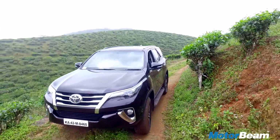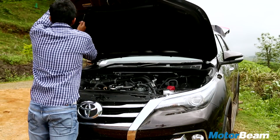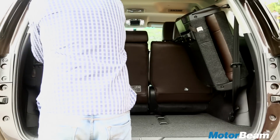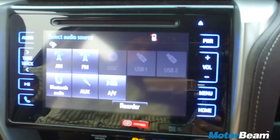Some shockingly missing features include hydraulic struts for hood opening, electric sunroof, power foldable third row seats, Apple CarPlay and Android Auto connectivity.